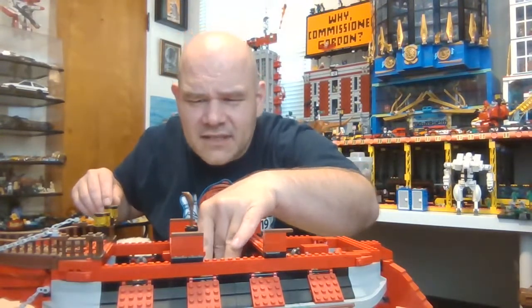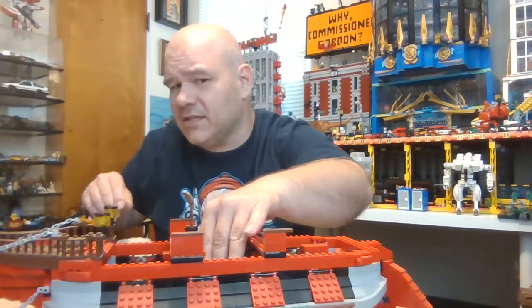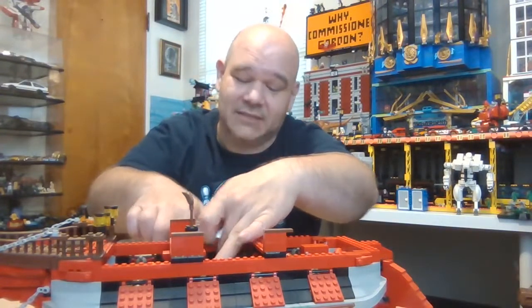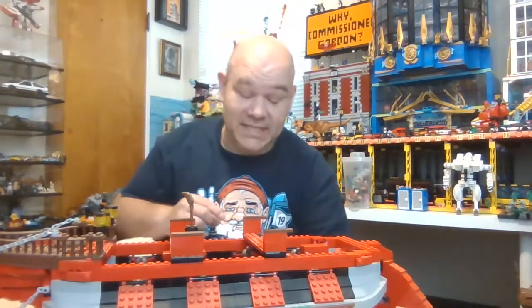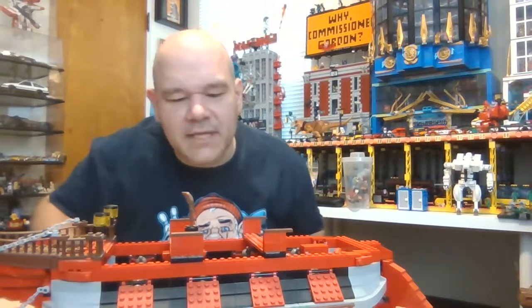If the red thing can fly, she's always pondering if the red thing can fly. Her job is to test all the Lego to make sure it's workplace compliant and is not going to collapse on her or her sister or anybody else around here.